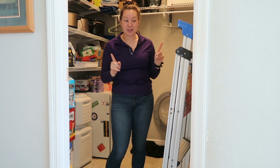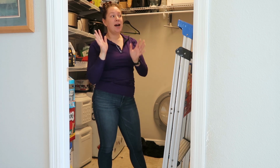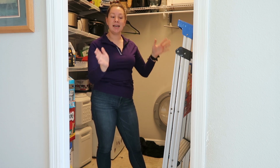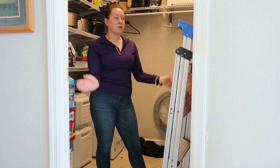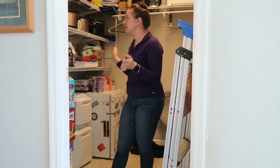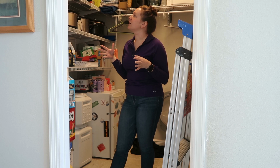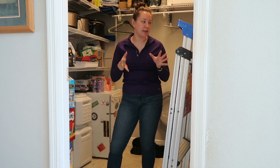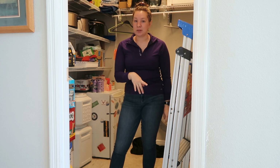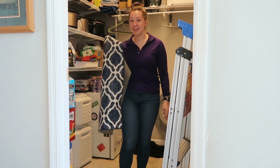So now I think I'm going to start taking things out. I'm going to use the KonMari method and put like items together. So towels together, kitchen equipment together, food stuff together, and then chemicals and cleaning supplies together, pool stuff together. So I think that's how I'm going to begin, except first, this is going in the trash.